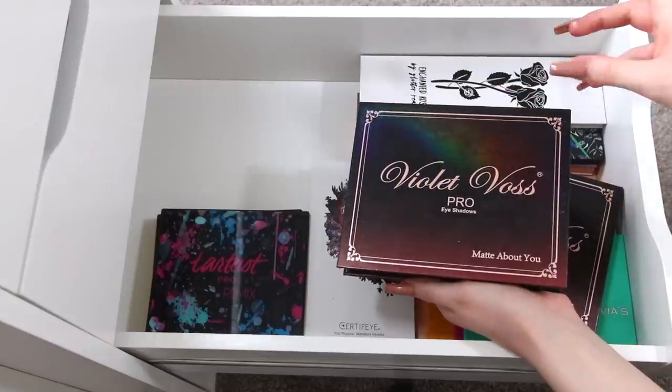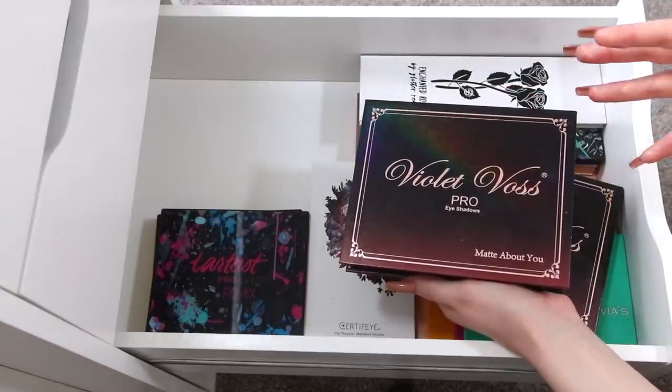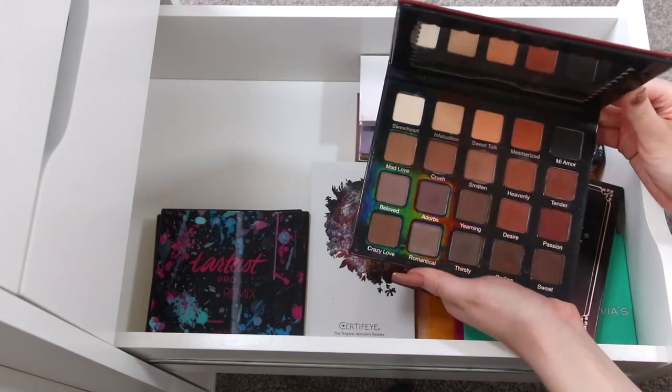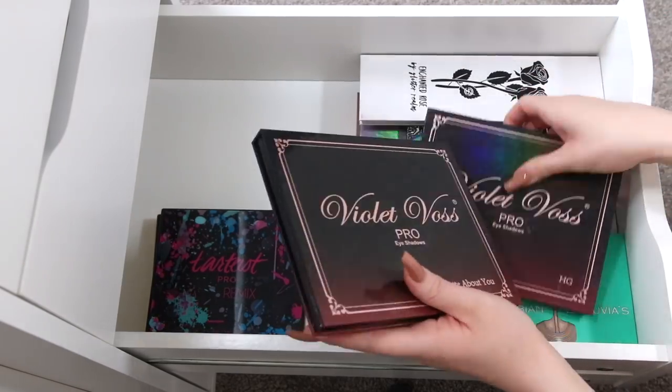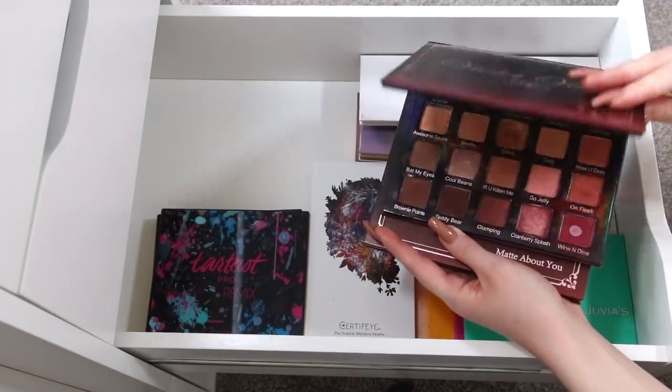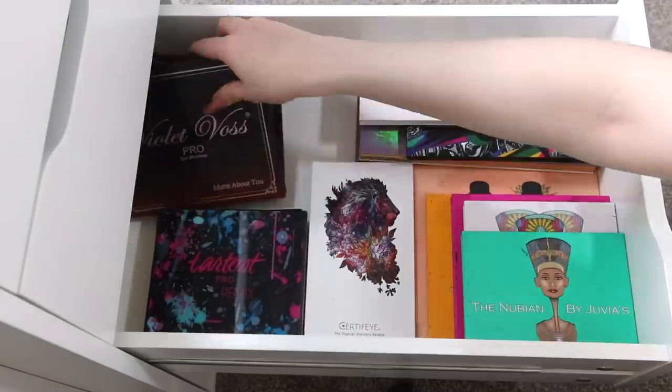You know how sometimes you have like a high ponytail and you just need to kind of fill in any sparse areas? This palette is great for that. As you can see, I've used this shade a lot for when I had red hair. So I think I'll keep these for that reason.